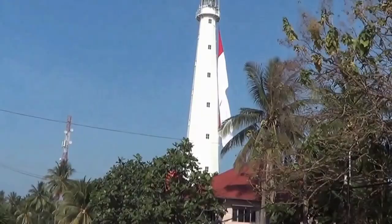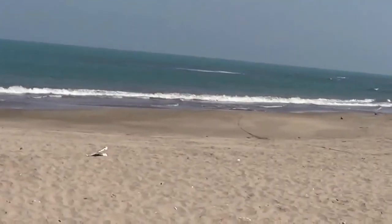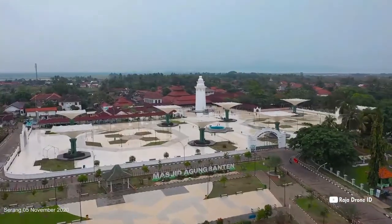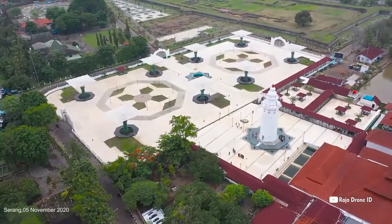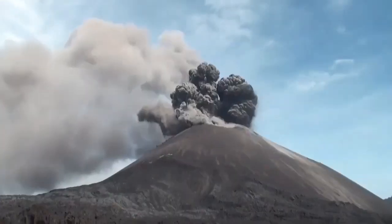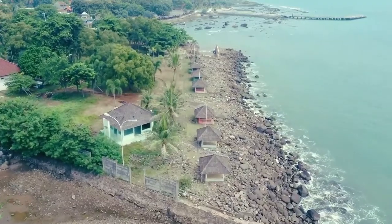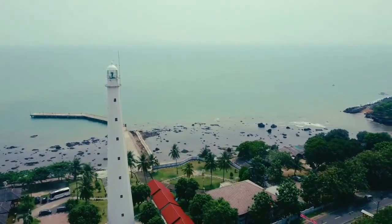It is becoming a popular weekend escape for city-weary Jakartans seeking fresh sea breezes and sunshine. Located about 160 kilometers west of Jakarta, on the island's west coast and across the Sunda Strait from Sumatra. This is where Krakatau, the volcanic island, is situated, and where the King Wilhelm III and Queen Wilhelmina of Holland lighthouse is built.